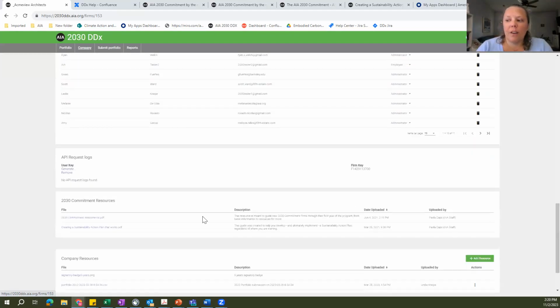This is also where you would find the API request logs. So if you were using an API, you do need to connect it to your firm. So you would need to generate a user key and then you have a firm key. And those are two pieces of information that you would put in that energy modeling tool. And that would allow you to do that direct import. So this is under the company tab is where you would find that API request.